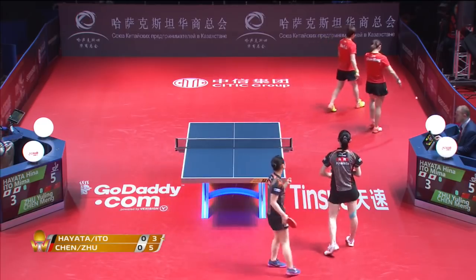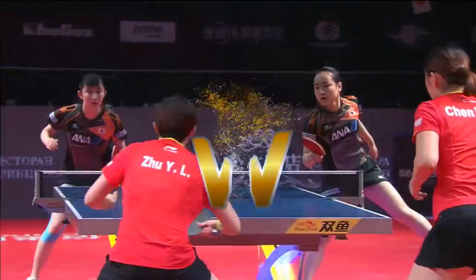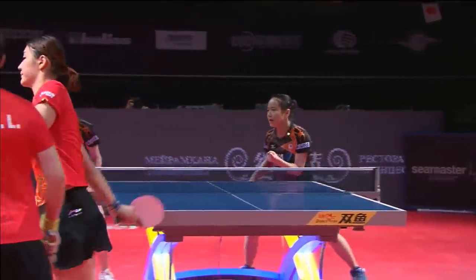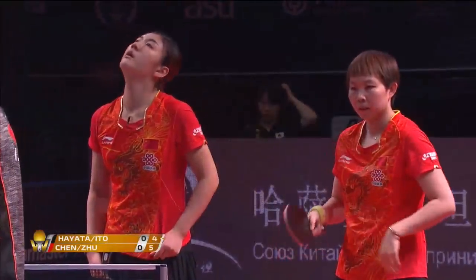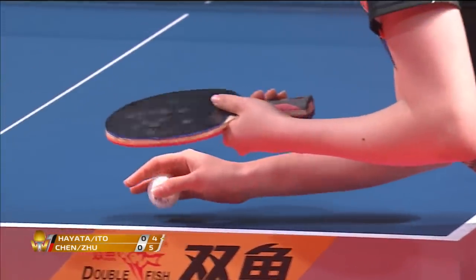Beautiful counter. Chunmung versus Ju Yuling versus Hina Hayata was a very exciting and close match, and this is one of the key ingredients for Hina Hayata's success. She could handle the topspin comfortably off the bounce, pick up the pace very quickly.